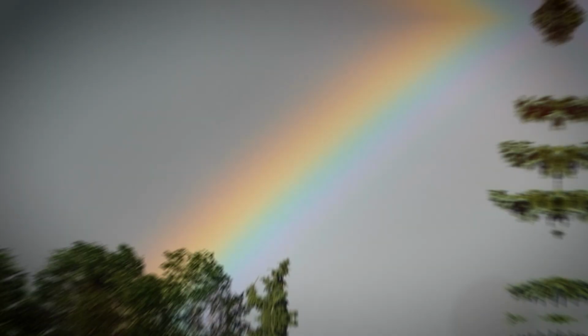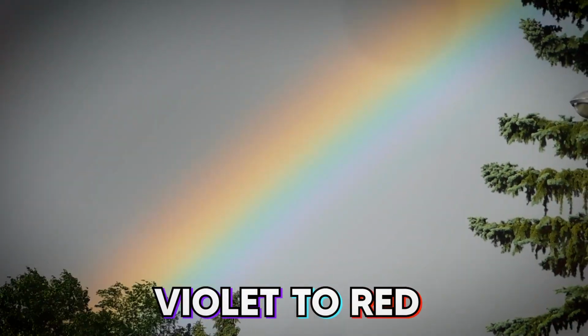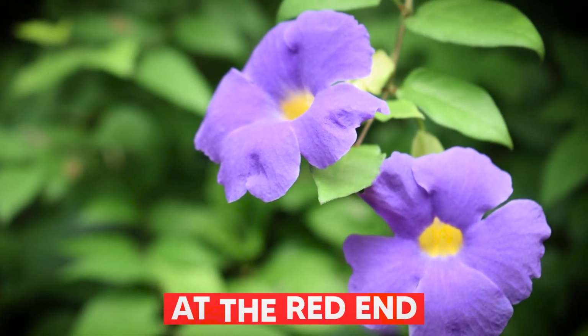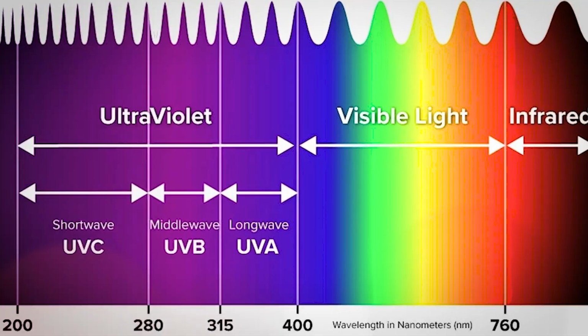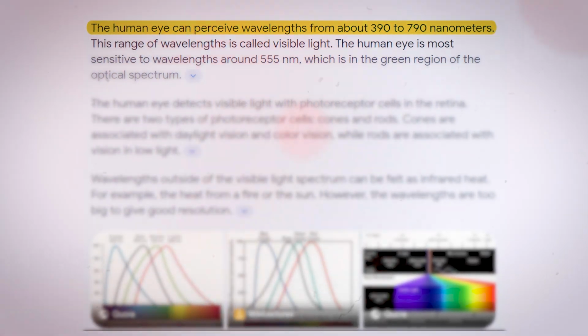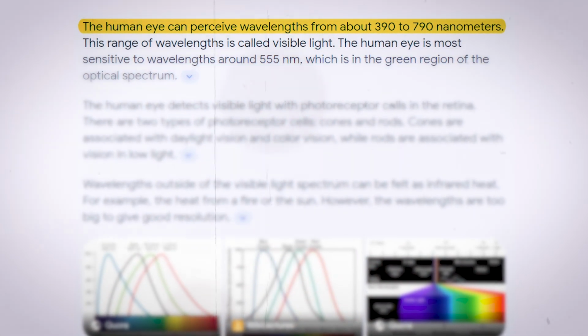are reflected back. The spectrum of colors ranges from violet to red, and each color has a very specific wavelength. The longest is red and the shortest is violet. Just beyond our sight at the red end is the infrared region of the electromagnetic spectrum, and at the other end, the ultraviolet range. Human sight can perceive wavelengths from about 390 to 790 nanometers. A nanometer is pretty short, 1/1,000,000,000th of a meter.